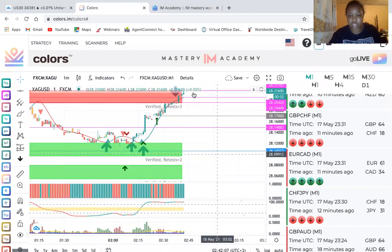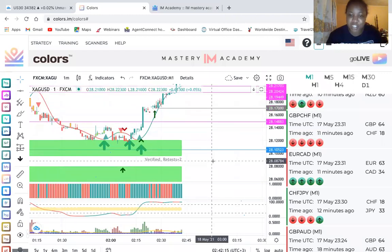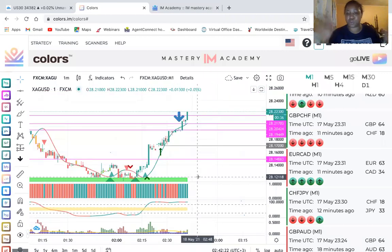But look at this, guys. TP3 just smashed. TP3, can you see this, guys? I said, Jesus, look at this. The box disappears, guys. The box disappears and we smash TP1, TP2, and TP3. There you go, guys.